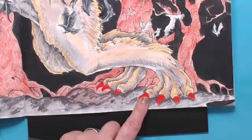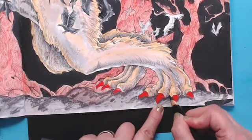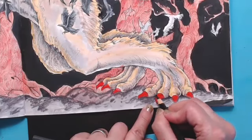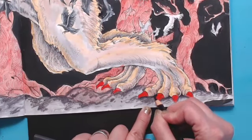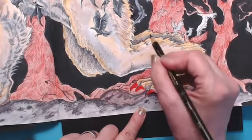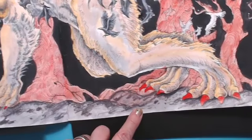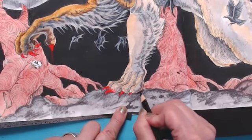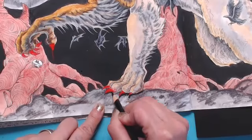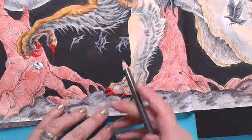Right? And then again, I'd probably get in here in the darkest little crevices of the shading. Real dark. Right in here, like between his toes, like he's got some toe jam or something. So it kind of sets his foot down on the ground. This one is like he's half lifting it up, I think, because it's not touching the tree there. So it'll just be a little bit of shadow there. And then this one. And then blend that little shadow out a little.